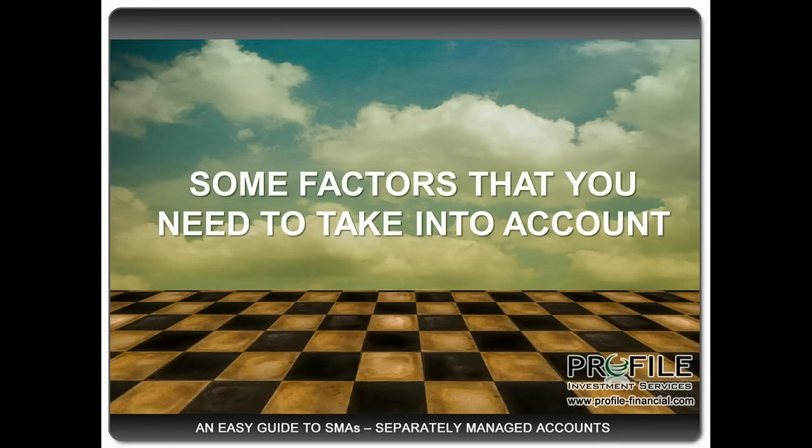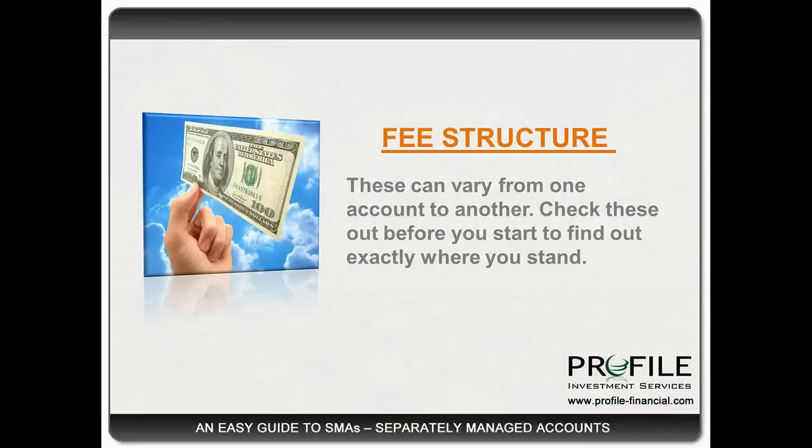So let's take a look at a few other factors that are important for people. You may have noticed that the image we've used for this presentation is a chessboard, because managed money is a very strategic way for people to handle their money, and I think it's a very good comparison. So if you're a strategic thinker and you like chess, you'll probably like the way money managers handle the portfolios.